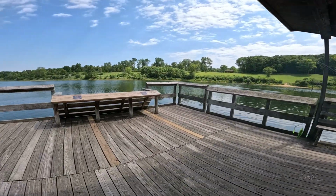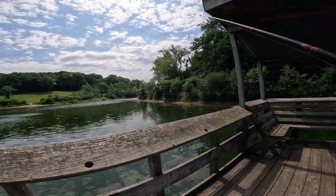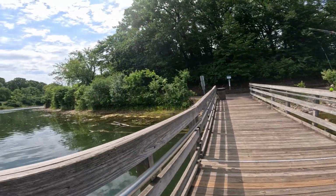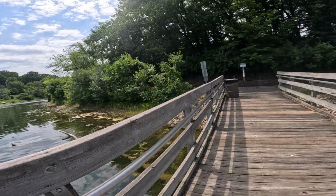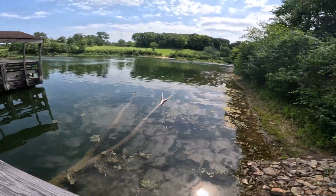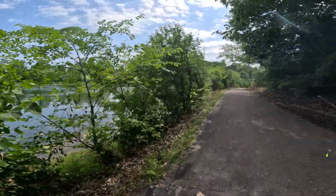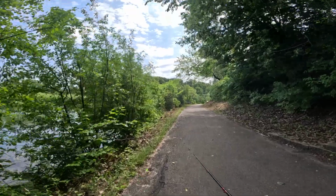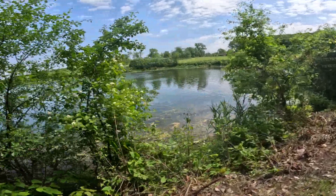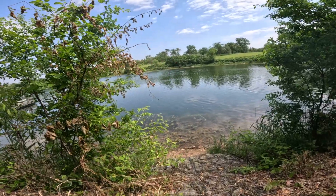So we're gonna set up over here somewhere. Actually, let's take advantage of this and try to get towards the end, work our way back. That's a nice little spot right here. There's gonna be some bass chilling in there saying hey. I like to stop here when I'm in this area visiting friends. Sometimes there's some monster bass on the edge. You just gotta kind of look.